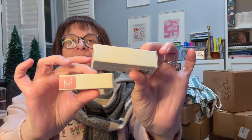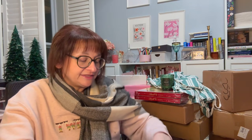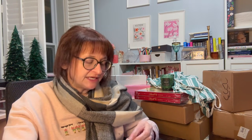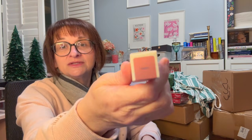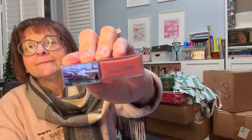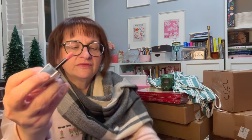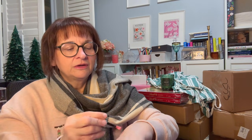Next, I got 2 more lippies from House Labs. I love these. I love their products. So I definitely took the opportunity, at this price point, to get me a couple. So the first one I got is Guava. And let's try that. I like the applicator on. Well, that's a thicker applicator than I remember. That's a really pretty color. So this is Guava.